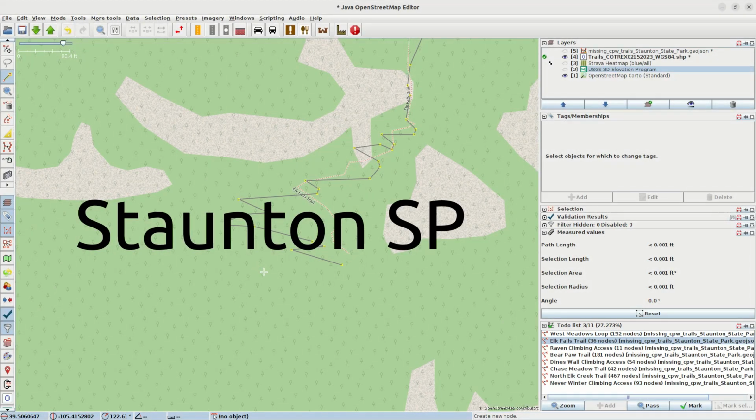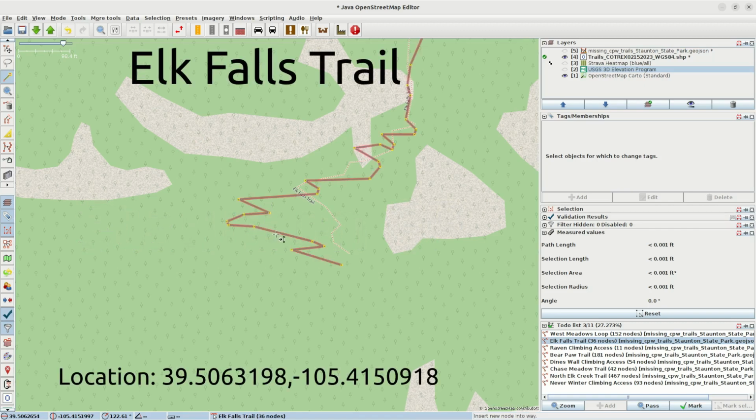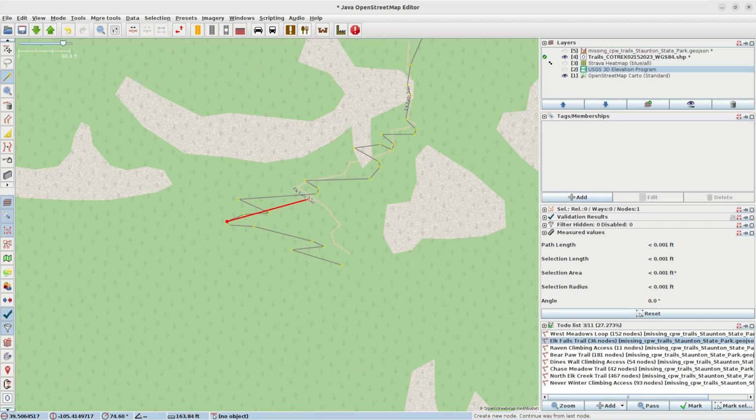Here we are in Staunton State Park, and this is the Elk Falls Trail. COTREX is in gray, overlaid on the OpenStreetMap tiles. I'm just going to highlight that Elk Falls Trail and COTREX in red, make it a little bit more apparent. And you can see there's a discrepancy, and that is about 165 feet.